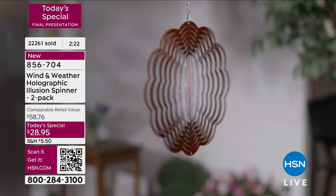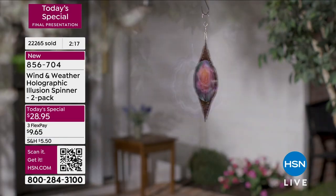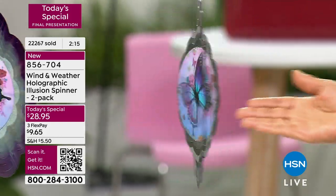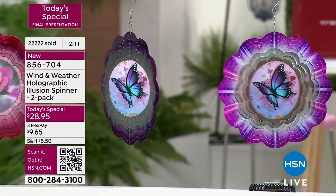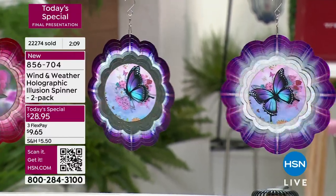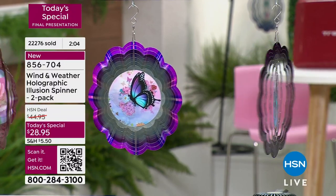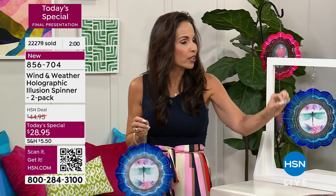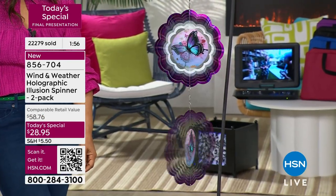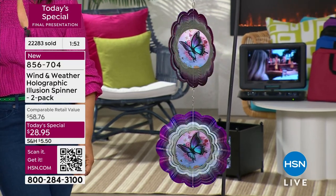In that butterfly choice, that one is going super, super fast. We've shown you two butterflies side by side because you get a two-pack here. Whether you'd like to hang them, they're hanging right next to you, you can see how you can piggyback them. I love that Wind and Weather puts a hole on the bottom of each one, and then you just hook it right onto it. So you can put both of your butterflies there, or if you want two different designs, you can mix and match them.